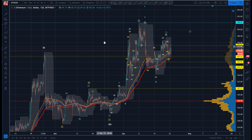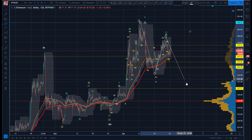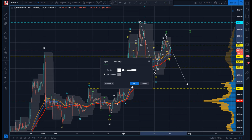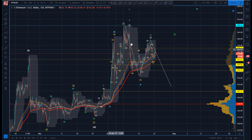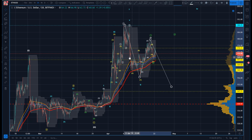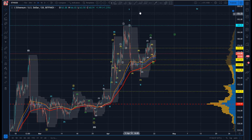So are we done here, right? So is this ABC done here, or is this just a larger correction, right? If that's the A, this could be the B, and a C is going in down here. Can't eliminate that as a possibility. So I'm a little reluctant to say, okay, we've got our buy signal here for the 2 into the 3 of the 1 of the 1 of the 1 of the 1. So yeah, I don't see a rush to get in here.